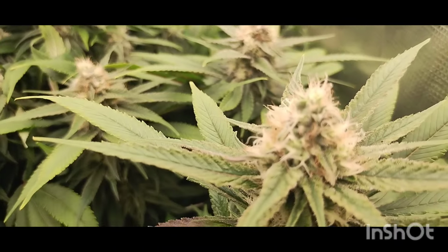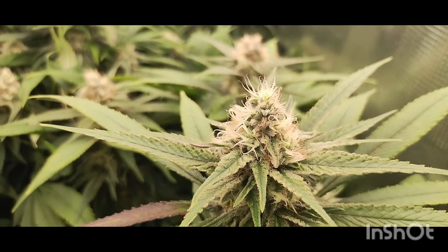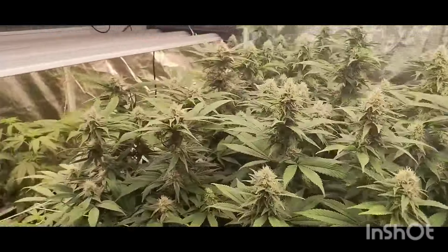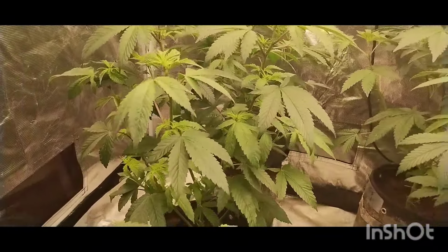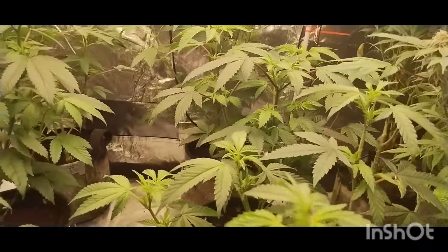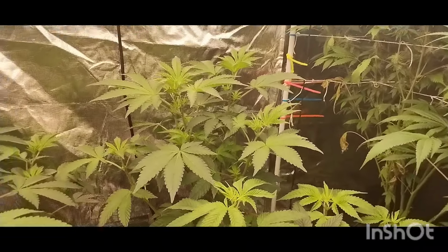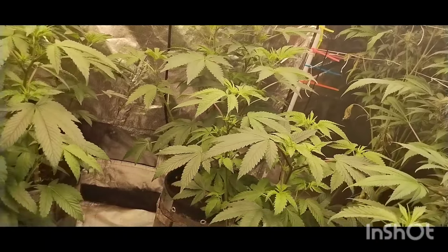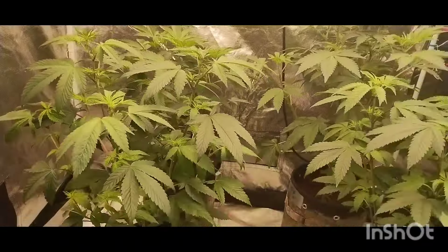Start seeing the hairs changing. And these guys looking pretty healthy. I've been giving them still veg food. I need to start giving them their flower food now that they're 2 days into flower. That one in the back's gonna blow up on me. See that already? That's that Femme Fatale. That turned out so good, guys. Looks like some exotic bud.